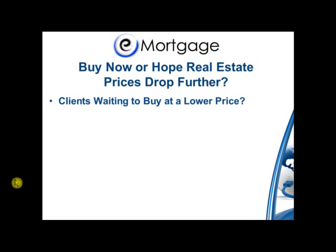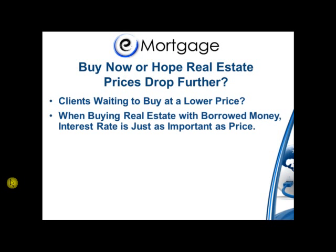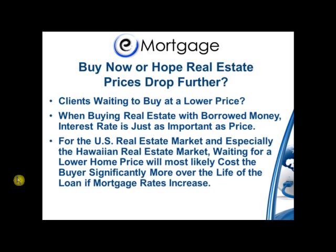At some point in time, interest rates are going to go up. The market is starting to stabilize. So this is information that you can provide to your client. And frankly, right now, when you're buying real estate with borrowed money, the interest rate is just as important, or even maybe more important, than the price you're paying for the property.